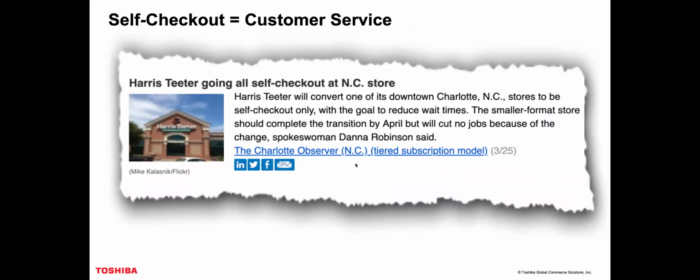If you ever come to North Carolina, in Charlotte, a Harris Teeter, which was recently bought by Kroger a couple of years ago, they opened up a store in the Carolina area, and they converted all of their POS lanes in the Charlotte area to self-checkout. But the key is they didn't eliminate any jobs, which was good, right? So they redeployed the labor, but you got a store that's 100% self-checkout.